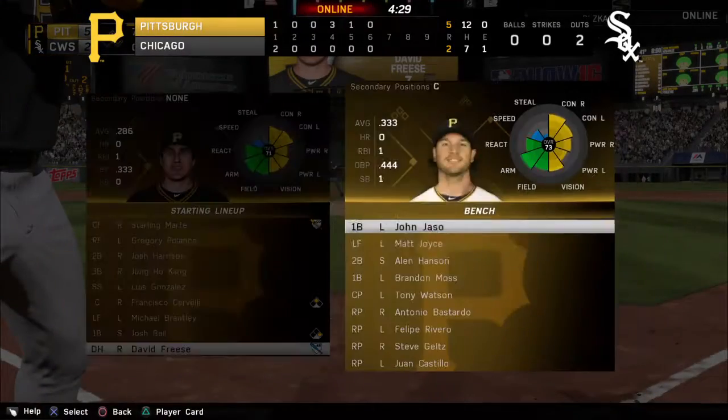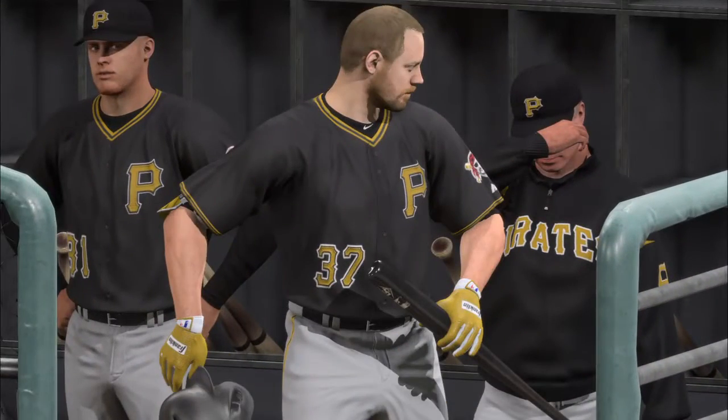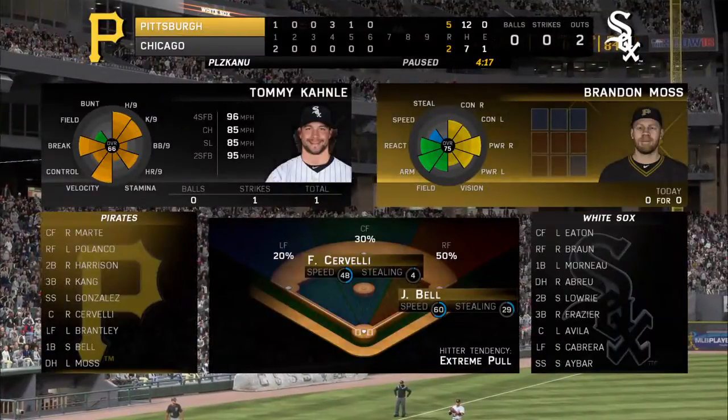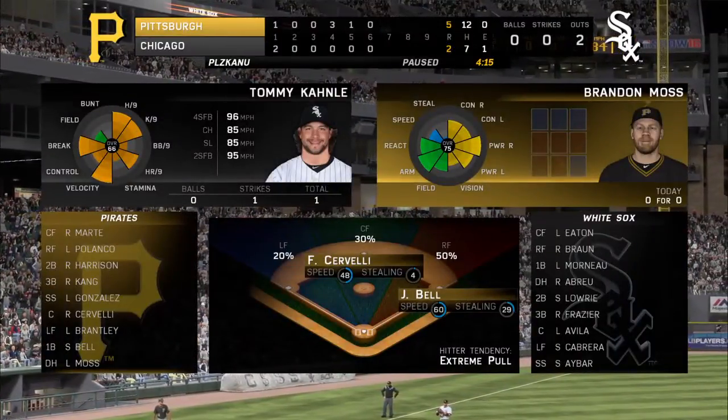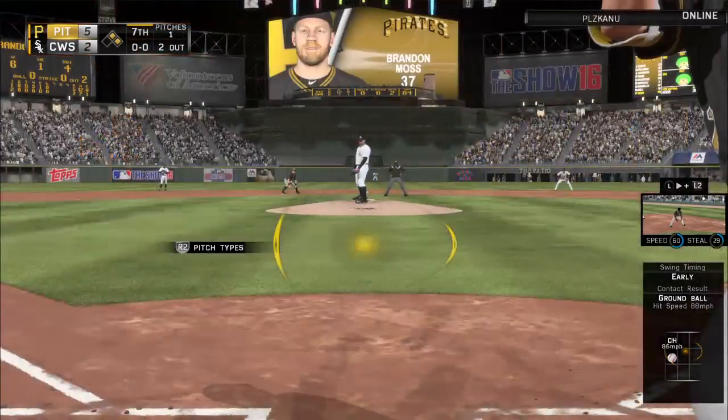David Freese gets a shot now with 2 men on and 2 away here in inning number 7. Brandon Moss will start to loosen up in the on-deck circle as he'll bat with 2 on and 2 out here. And we'll see if he can come through. It can be discouraging to see opportunities like this late in.